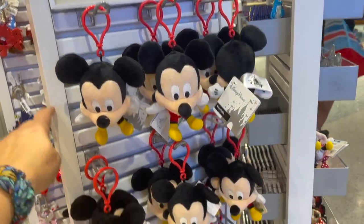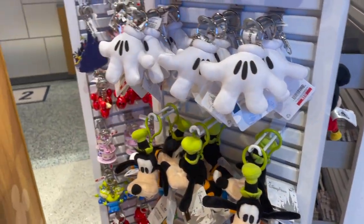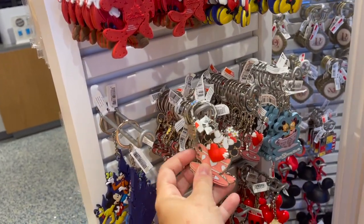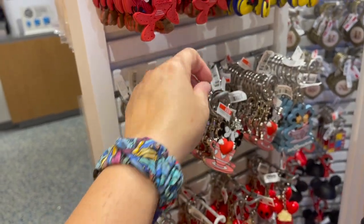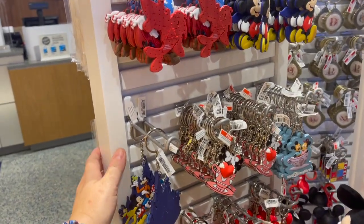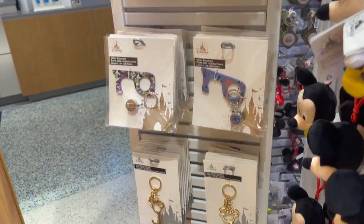And if you're looking for something small, they have a whole rack of just magnets and the new keychains. So they have some of the new keychains. I haven't seen this one. Oh my gosh. Mickey and Minnie kissing on the teacups. How cute is that? And hold on, red is $9.99. Oh, and then these are the germ keys. They have a whole bunch of them here.